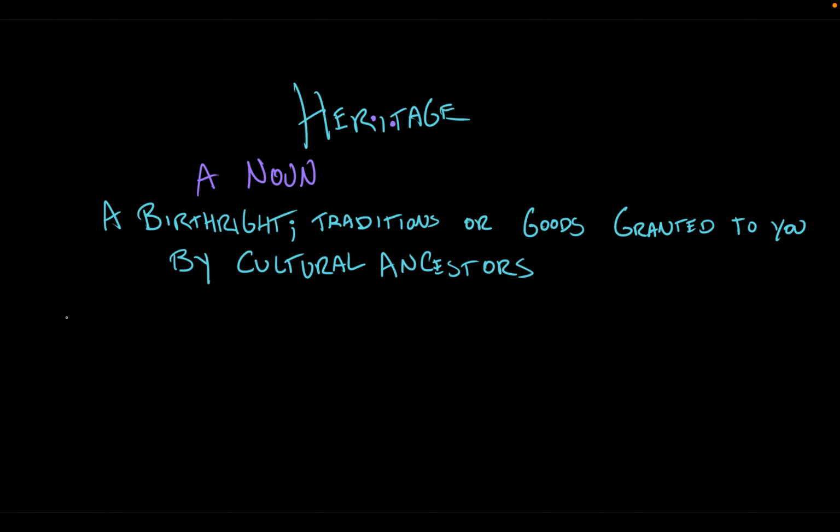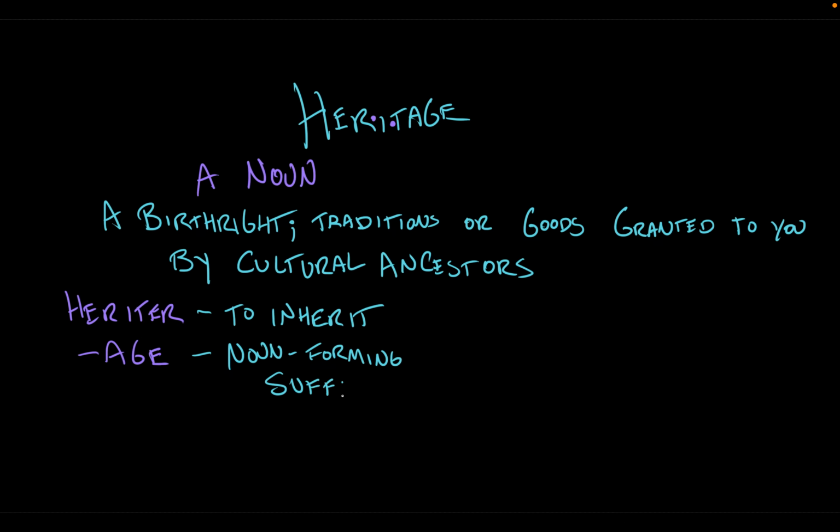It comes from French. Many words in English do, because about 900 years ago, the French invaded England and took their language along for the ride. So, heritage is itself of French origin, but we can break that down further into hériter, which is a verb that means to inherit, to receive something from a relative, and age, which is a noun-forming suffix. It's pronounced age in French.